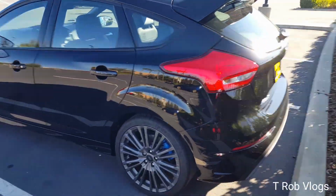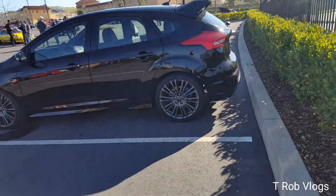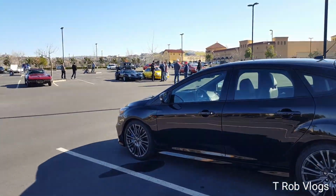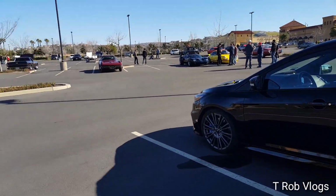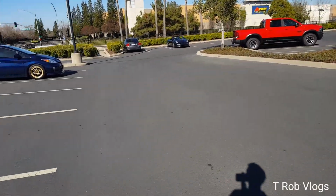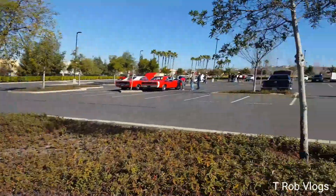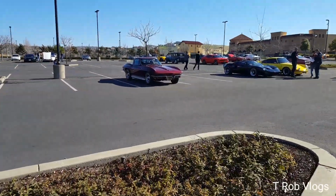Might be shooting with one of these tomorrow. If I do, I'll make sure to let you guys know on the channel. And a video will be coming out, but it's also a really good picture from here. Yeah, you'll see it if it comes out. Something about that Prius does not look stock. I can't put my finger on it, but you know, also a really good picture.